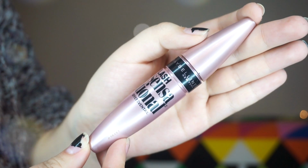This is a very well-loved product in the YouTube world, and that's why I decided to try it, because one of my other favorites is the Better Than Sex mascara from Too Faced. It's so good, but I don't have it because it's expensive and I ran out of it. But I then tried this when I ran out, and I really, really enjoyed it. And again, it's affordable. It's Maybelline. Maybelline has great mascaras. And this is the Lash Sensational. Really great, really separating, really pretty fluttery lashes.